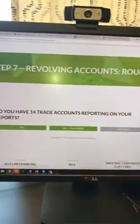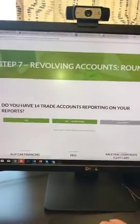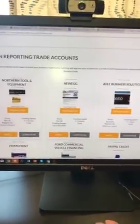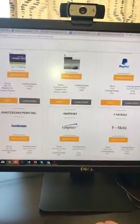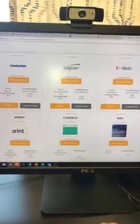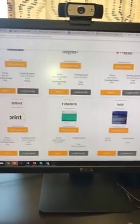So I just want to do this to show you a little bit about our technology, but also so you can see the kind of credit that's actually available to you as you're building business credit for different kinds of loans. You can get cell phones, you can get funding, you can get all different kinds of things as well.